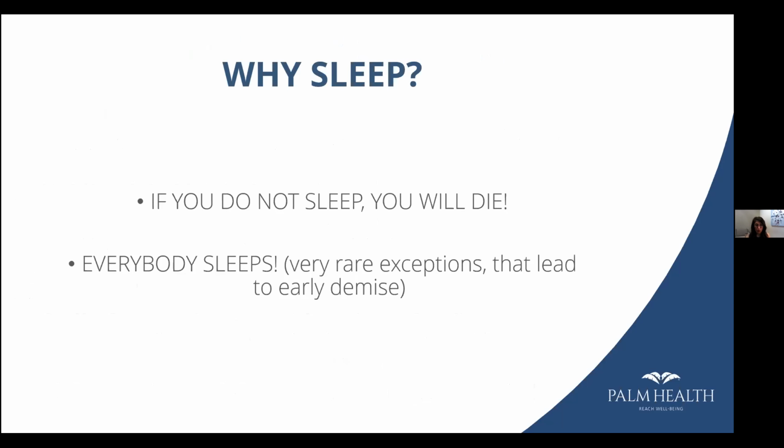So again, why sleep? Well, for starters, I already told you what it does. But secondly, if you do not sleep, you will die. No, this is true. If you cannot sleep one wink, you will die. And there's one fatal disorder known as fatal familial insomnia. It is so rare that we do not have to talk about it besides this one time. If you get it, you die.